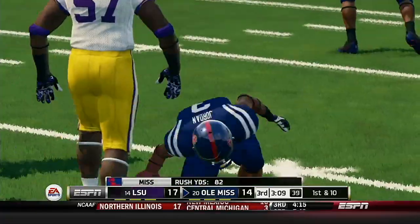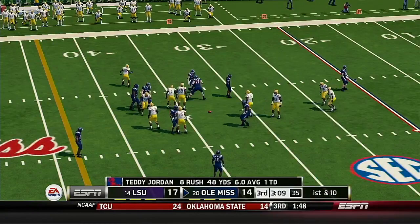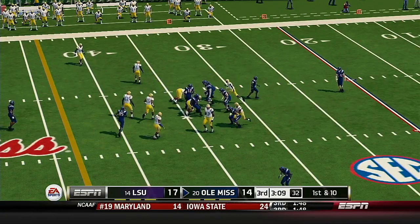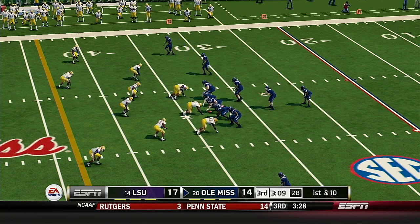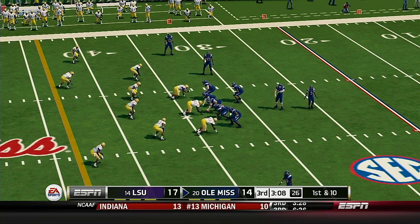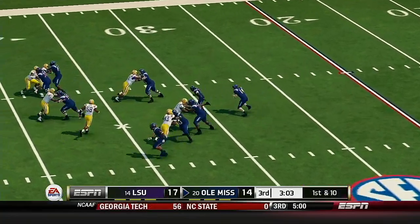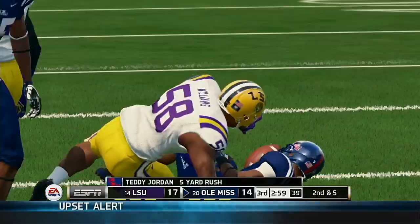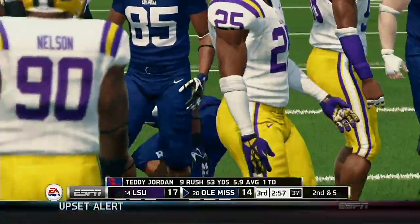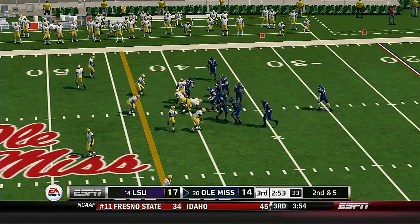Nice run there by the tailback, and it's good for the first. Well, that's a strong run. It makes a statement when you can run the ball like that. After a decent run up the gut, that's a gain of 6 on the ball. That brings it to second and five.